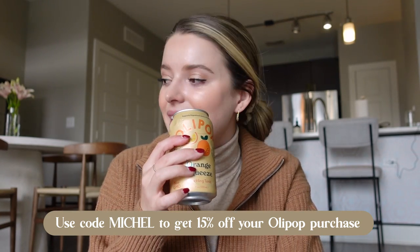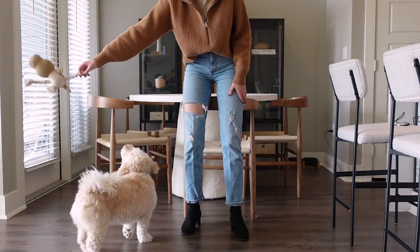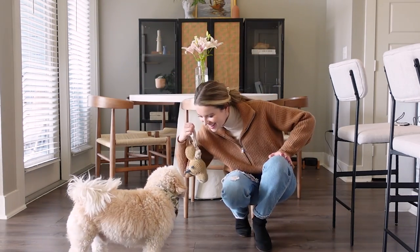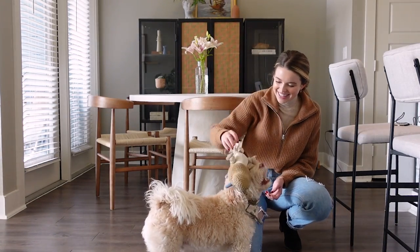I'm pumped about it. And I'm gonna play with Max. There he goes. Look at those hops. Look at those hops. Sick tricks, dude. Well, well, well. You're basically walking on 2 feet at that point. Well, rough. You play rough.